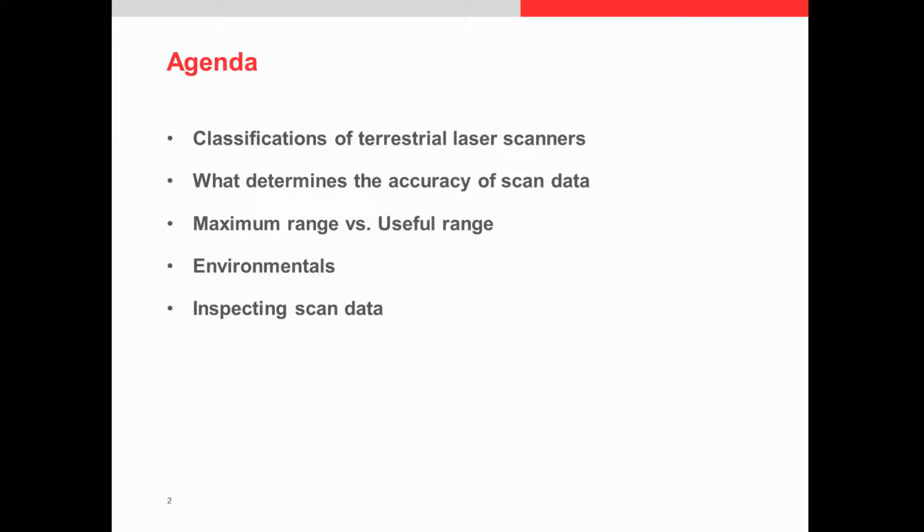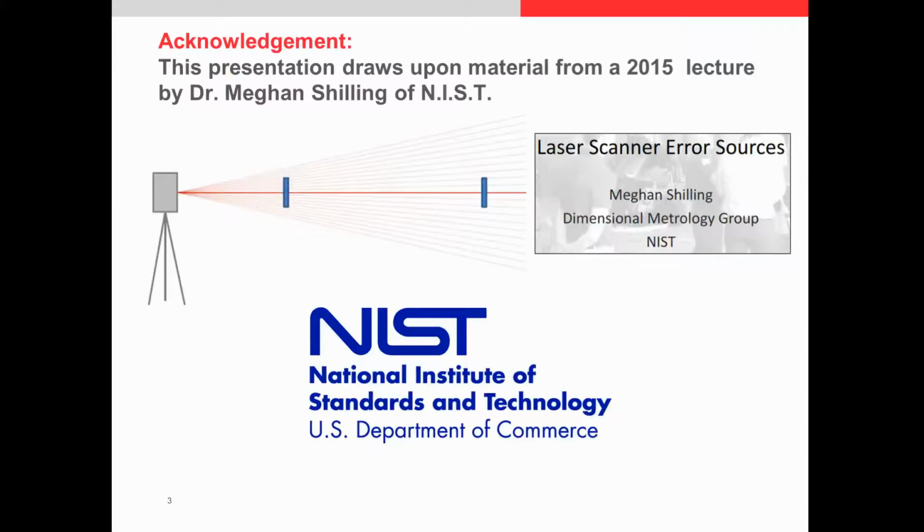But when you're looking for accurate information so that you're mitigating your risk in terms of your design and analysis, how do we mitigate that risk? To mitigate that risk, you need to understand and set the expectations of accuracy, and what all of that means. One acknowledgement: a lot of the information in this presentation is supported by a presentation put on by Dr. Meghan Shilling with NIST, the National Institute of Standards and Technology. They take an important role in validating the capability of these measuring tools for the different disciplines that are going to use them, more specifically the forensic industry.